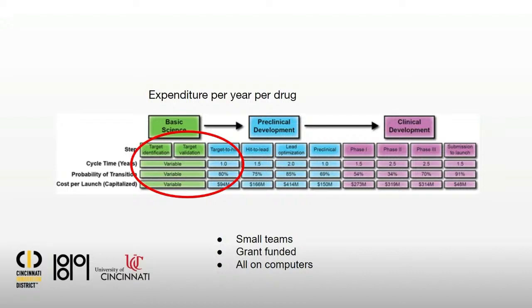The work itself is usually done by small teams of highly skilled individuals, structured as a startup, a small business, or just academics. These small teams are usually funded by grants. We're going to focus on the problems they face from the perspective of a small startup.